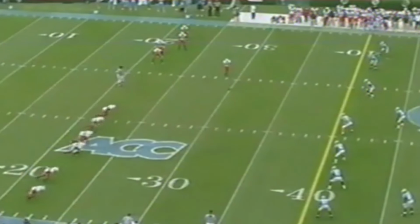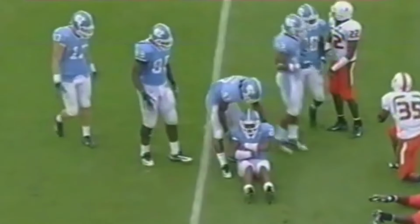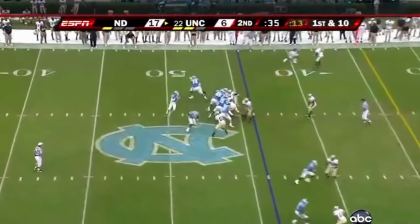Trick kick, we anticipate. Kicks to the right where his guys are, but it's kicked right into the arms of Hakeem Nicks, the wide receiver. That's why you have wide receivers up there. Exactly, and people in front to protect those wide receivers. And Hakeem Nicks adds on to his big day. Hakeem Nicks, 6 catches, 98 yards.